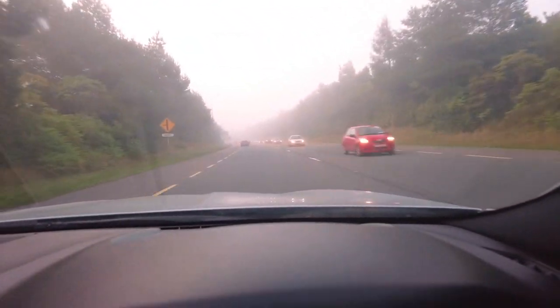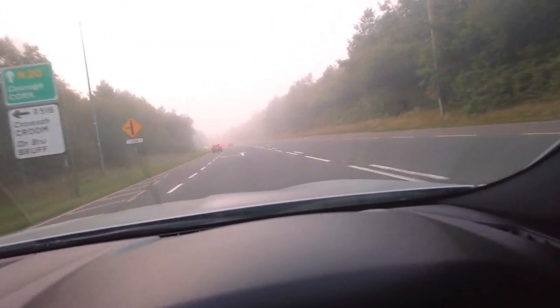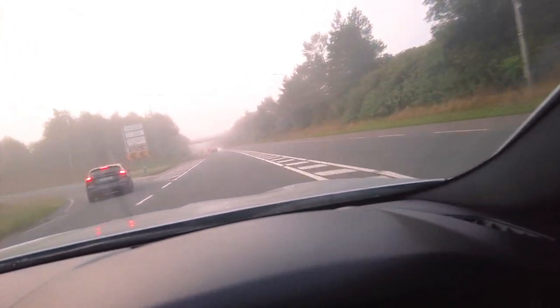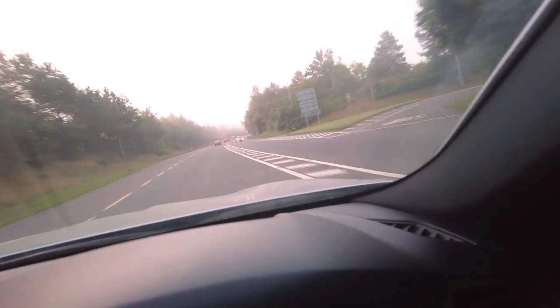Well, it's 7:38 in the morning and I'm traveling to Cork to get my wheels done. And I'll show you the video of the car as well, which I'm going to put the wheels on. As you can see, it's very foggy up here on the National Way.